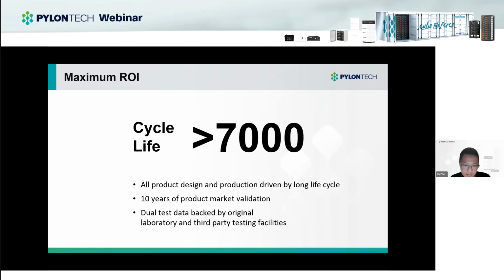So 7,000 cycle life and 10 years of product market validation, since we have already been in the energy storage market for 10 years. Some of our batteries have already worked for over 10 years, and they are still working normally. So we have been here for 10 years and we're going to be here for another 10 years. That's why we say the warranty Pylontech offers is impressive, and you can trust us because we have been here for a long time. Not like some fresh companies that just provide a warranty of so many years. That's just a number.